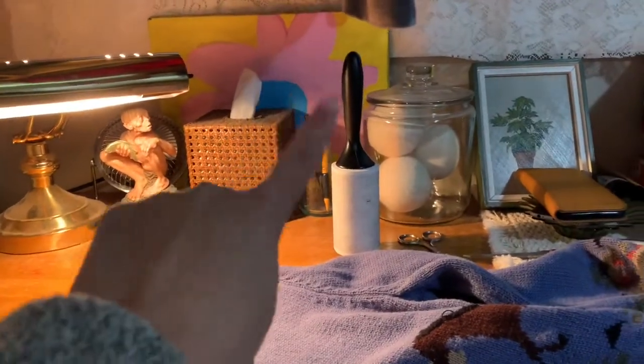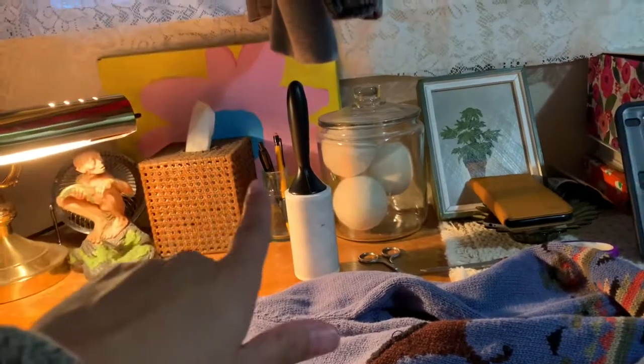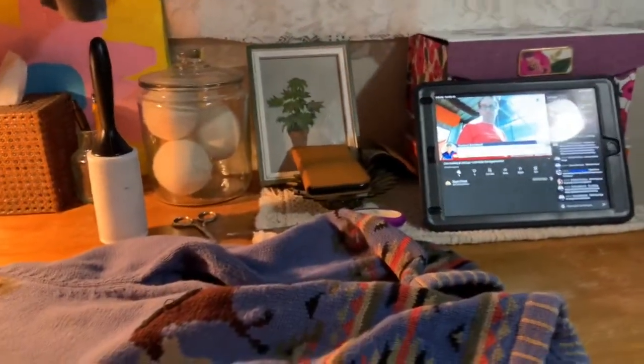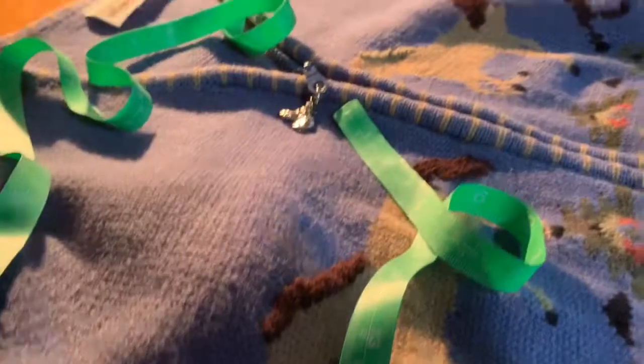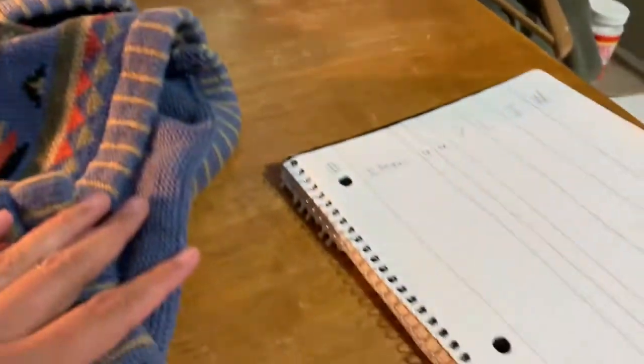That picture right there, my niece Rylan painted for me for my birthday. It's so pretty. I love it. And then here's just my tools that I'm using. Obviously, measuring tape, lint roller, little scissors in case I need them. And then this is the notebook where I'll be writing down the measurements.